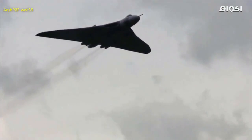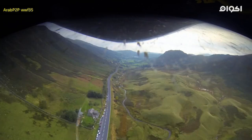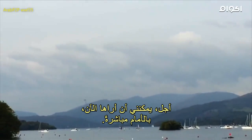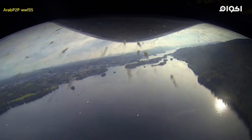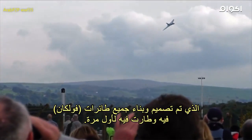The tour was a magnificent success, with 300,000 spectators turning out. The Concorde final flight didn't get this at all. No, I don't think it did. I was there. The Lake District saw huge crowds on the shores of Windermere. Oh, yeah, I can see it now, right in front. It's a whole bunch of people waving flags. Beautiful. She flew past Manchester in its police helicopter and onto Woodford near Stockport, once home to the factory where all the Vulcans were designed, built, and first flew.